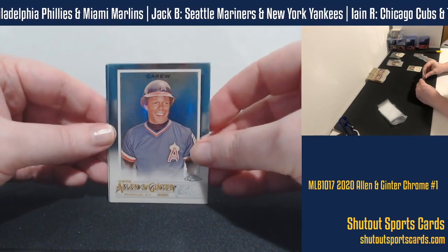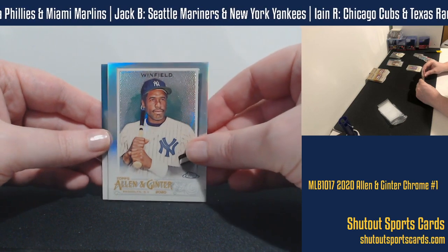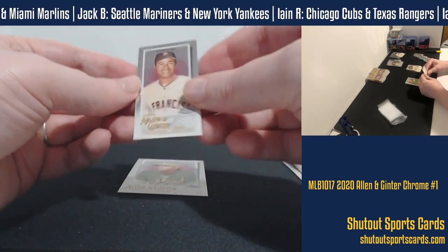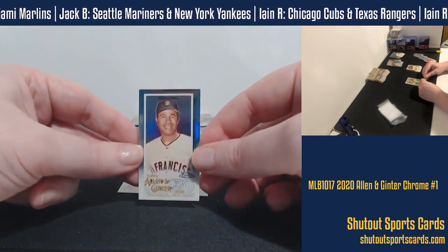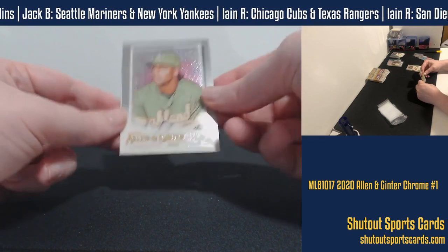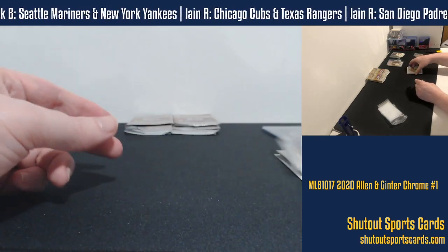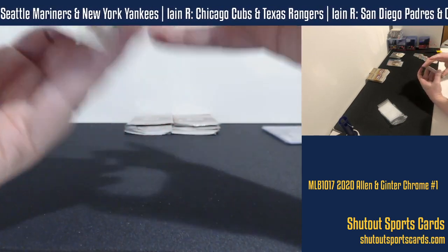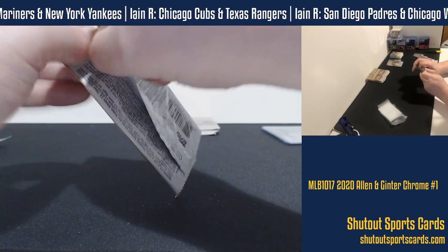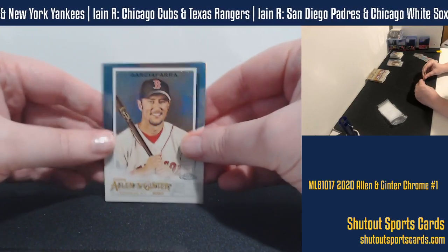Moving on, Rod Carew, LA Angels. We have Dave Winfield for the Yankees. Our mini is Juan Marichal for the Giants. And Chris Davis, Oakland A's. For the Red Sox, Noma.